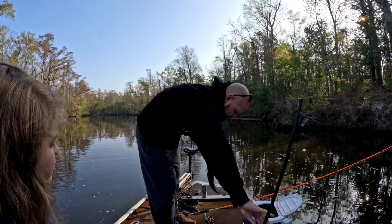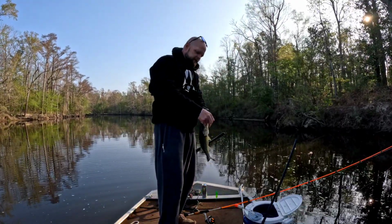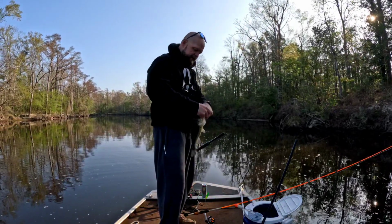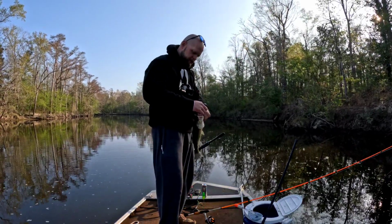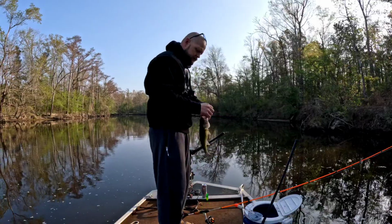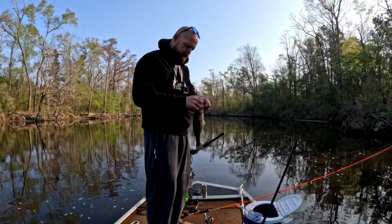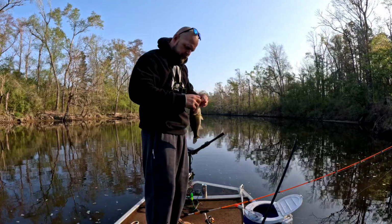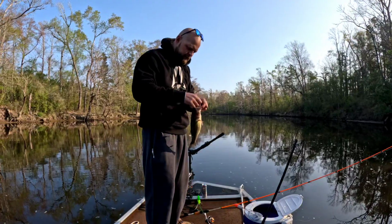Why don't you measure it? I will. See how big it is. We're getting close to Sabine regulation bass. If we was in the Sabine River, it'd have to be at least this big to keep. Check it. Hold on. It's at least 12 or 13. It's near there at least. That's big. Wait. Hooked and hooked again, hanging that barb up kind of sideways on it.